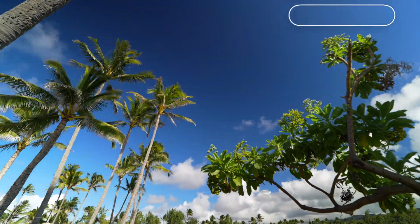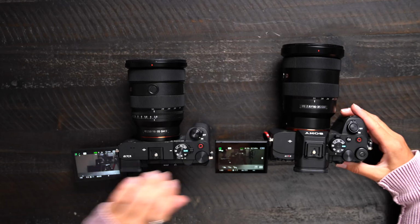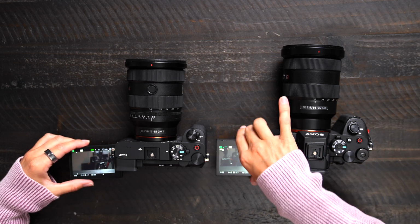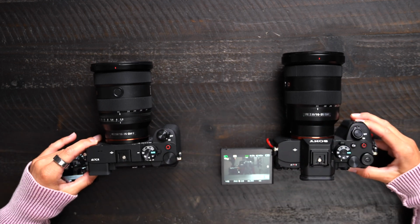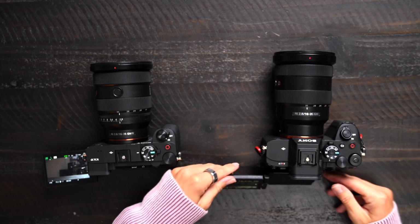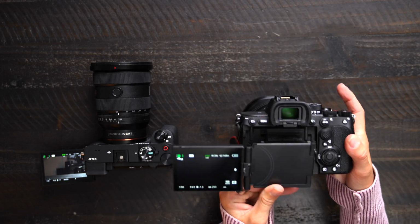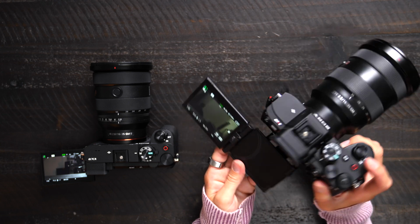So as an R5 user, I was curious, am I gonna get that quality that I'm used to? And I was actually pleasantly surprised. The one thing I personally don't like going from the R5 to the a7C is I missed the screen. I missed the screen a lot. Now, these displays do have similar brightness when it comes to the monitors, but there's just something about being able to adjust the screen basically however I want it. And also the viewfinder in the a7R Mark V is incredible.